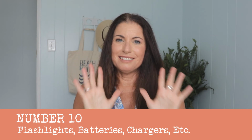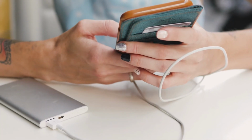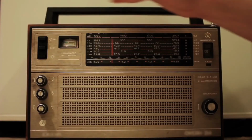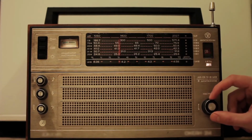Number 10, lastly, we're going to talk about the basics. Make sure you have flashlights that work. Make sure you have fresh batteries. Make sure you have a portable electronics charger for charging up your cell phones if you have a cell phone. Although, at this point, I'm pretty sure most people have a cell phone. Make sure you have some sort of portable radio that you can use in case you lose both electricity and cell phone service and you need to get updates on what is happening with the storm. Have a case of water or two, and about 7 days of non-perishable food set aside. These are just the absolute basics that you need if you are planning to ride out a hurricane.